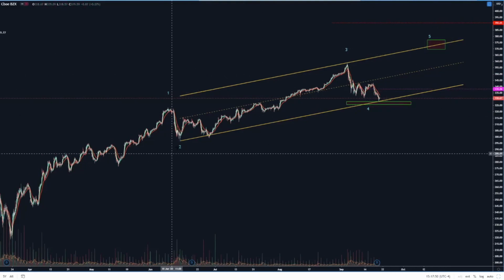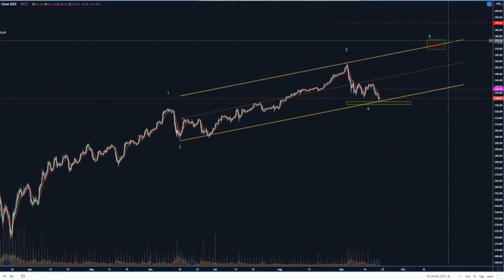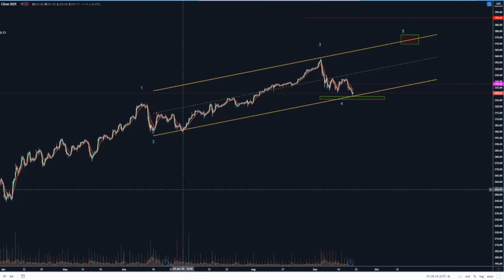I'm using this parallel channel, the fib pull from here to here, and this red line that we drew is the top possibility for this to hopefully see the 5th wave fall into here. In other words, I'm bullish from about this $328 range all the way up to about $370.